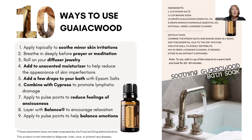I do have a great suggestion. On the right, you can see that we can add this to a foot or bath soak. So just some Epsom salt, some baking soda, 10 drops of guaiac wood, and 5 drops of Roman chamomile. Then if you want, you can add a little bit of lavender flowers as well, and soak for about 20 to 30 minutes. It's going to help relax you and help you decompress in the day. You can do this as a foot soak or a bath. And the last one I want to talk about is combining it with cypress. You can promote lymphatic drainage.